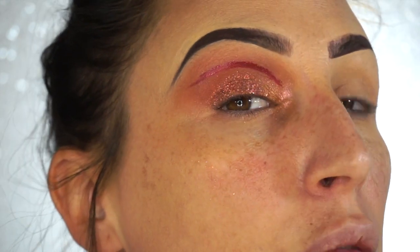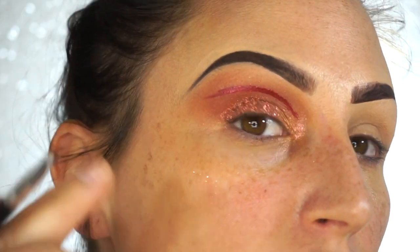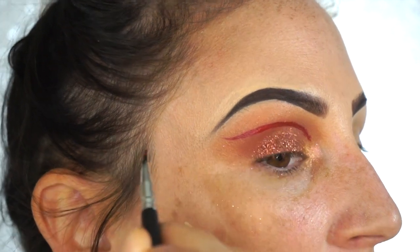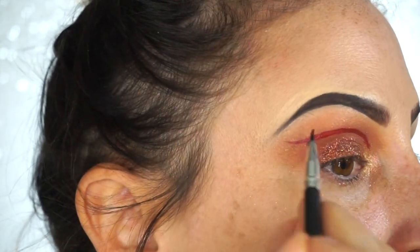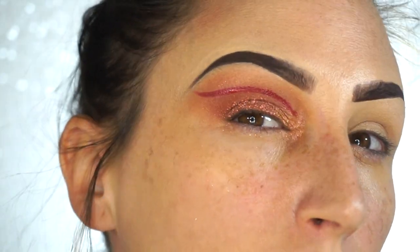Make sure you keep your head tilted back as well. That way you can see what you're doing much easier. And your skin is more pulled back so that it doesn't crease while it dries. And then flick it at the end. Like a little whoop. That way it has more of that flow.